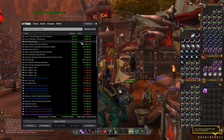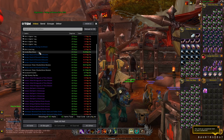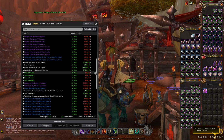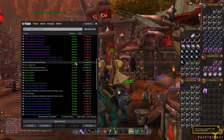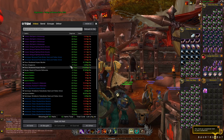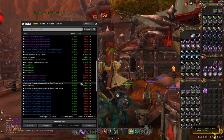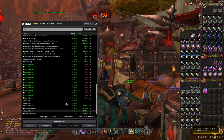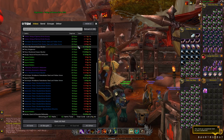And then I have a few more things. So one overdress right here, some more of these different plants and recipes from the new raid. And here, as you can see, again, some more plants and recipes. So this is mainly what I've been able to sell here, another square holder just here. But yeah, let's see how much profit I've been able to make with all of that.